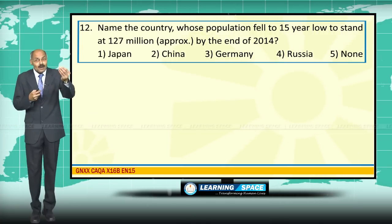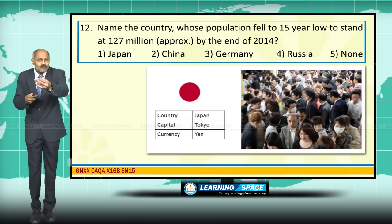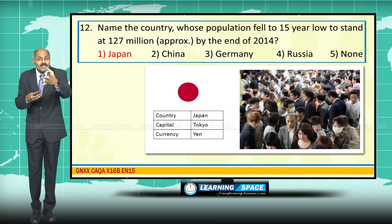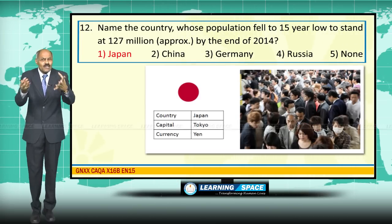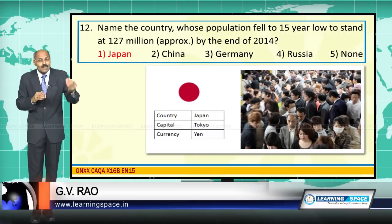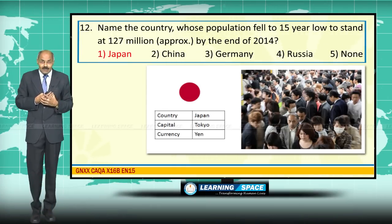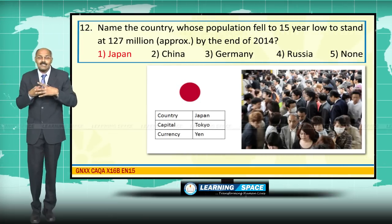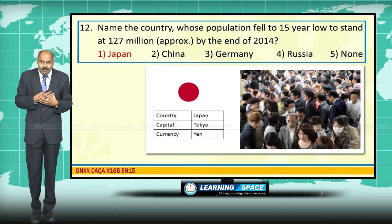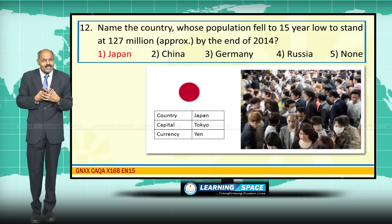Name the country whose population fell to a 15-year low to stand at 127 million by the end of 2014. This is none other than Japan. The population now stood at 127 million or 12.7 crores, and the unfortunate aspect is that the population is not growing, it is shrinking, because during the past 15 years the population is the lowest. This is the problem with the developed countries. The problem with the developing and underdeveloped countries is population growth, right? The same problem is faced by several countries: a high percentage of grey population and a low percentage of working population. The same story when you look at Japan or Germany or France, right? Look into the next one.